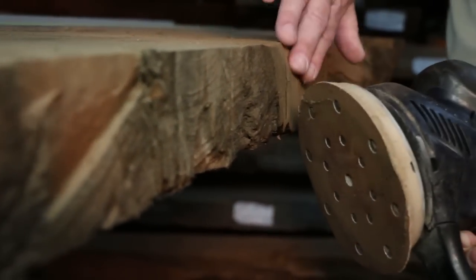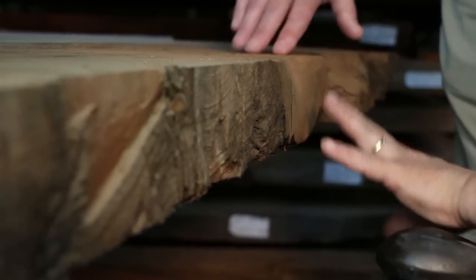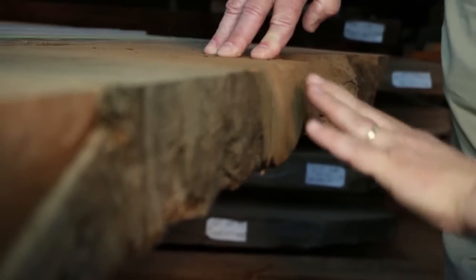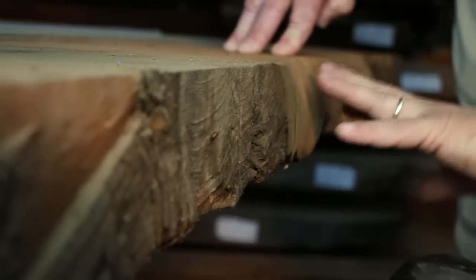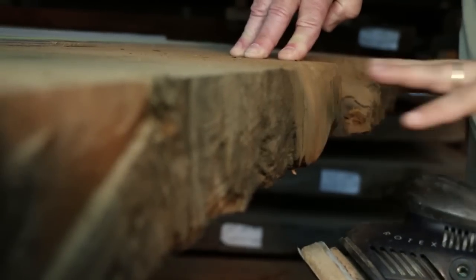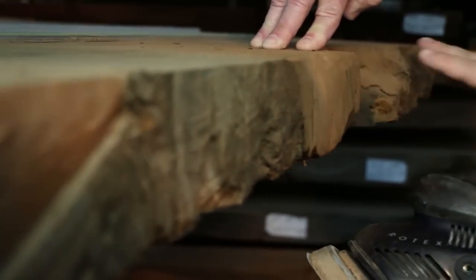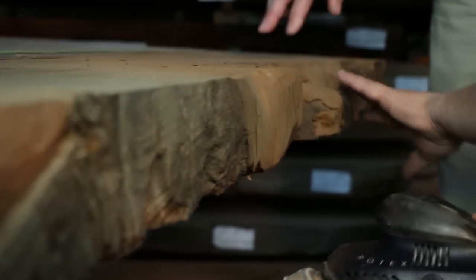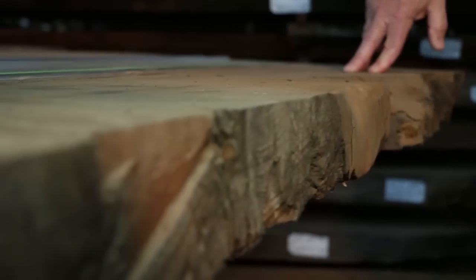What you want to do is let the machine do the work. You're following the natural contours, looking at what I'm seeing over here, and I'm creating an edge that's similar. I still have a lot of work to do on this to get it where I would want it to be, but I can make something that's very similar to the rest of the edge of the tree.